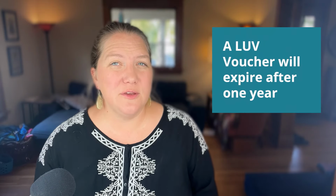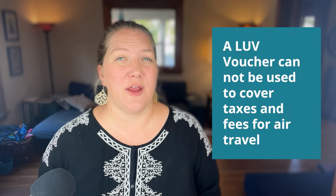A love voucher is basically a flight voucher that Southwest issues to say, sorry, we messed up. You can get them for reasons besides just delayed flights. These will be issued in someone's name, the name of the person who had the issue, but they can be used to book a flight for anyone. They will also be issued with an expiration date of a year and must be used before then. They also can't be used to cover taxes and fees for air travel.